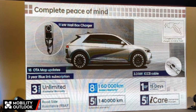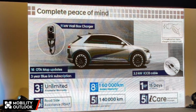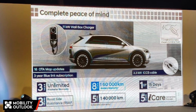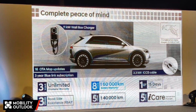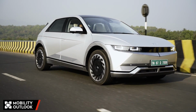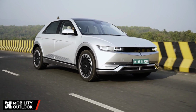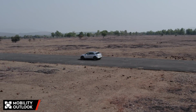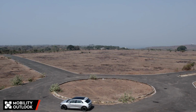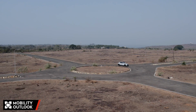Hyundai is offering the IONIQ 5 with a 3-year or unlimited kilometers warranty, 8-year or 160,000 kilometers battery warranty, 3-year roadside assistance, and 2 complimentary home chargers of 3.3 kilowatt and 11 kilowatt. Additionally, Hyundai will also offer First Connect home visit within 15 days of delivery, while also providing the service of vehicle-to-vehicle charging support in 4 cities. Adding to customer peace of mind, Hyundai will also be offering customers an extended warranty option of up to 5 years or 140,000 kilometers, as well as eye care maintenance packages.